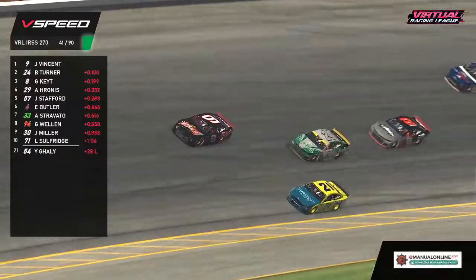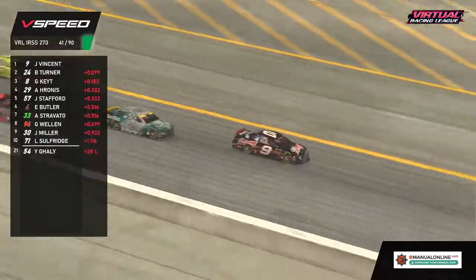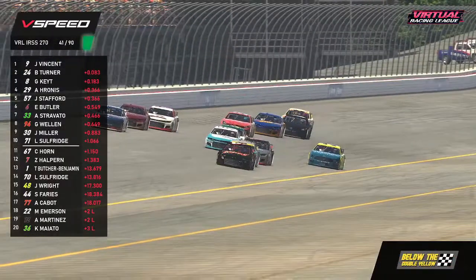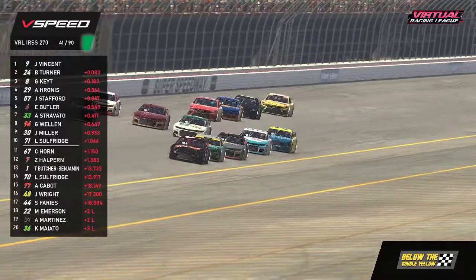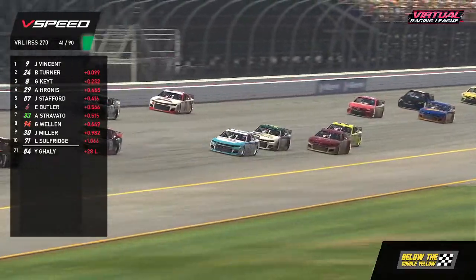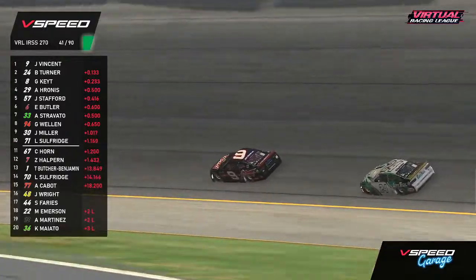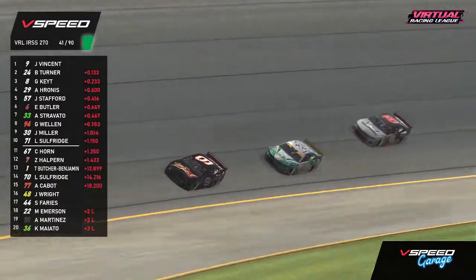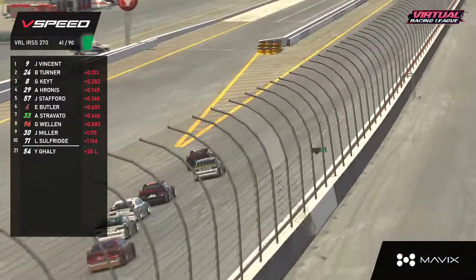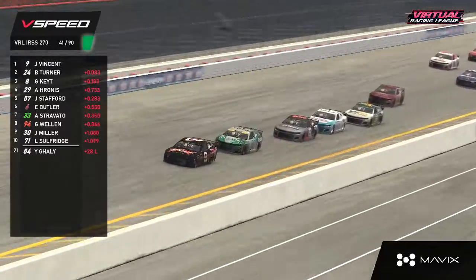There goes Jeremiah Vincent with the push from Bailey Turner and Garrett Kite. And then side by side, you see Joe Stafford and Angelo Ronas now 3 wide with the lap machine. And Joe going to drop down low. AJ Stravato trying to find his way back towards the front and battle potentially for the race lead. No, the 24 Bailey Turner tucks back in line.